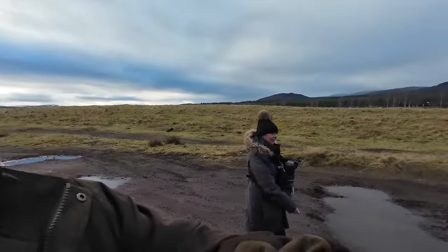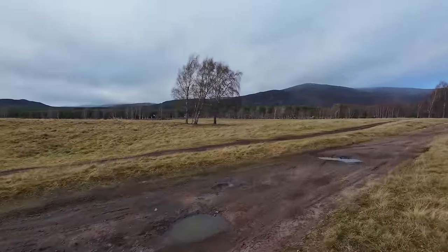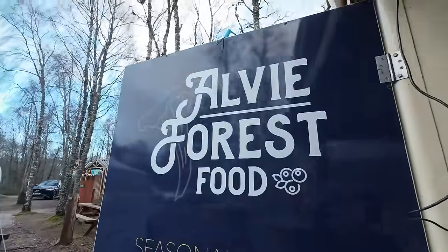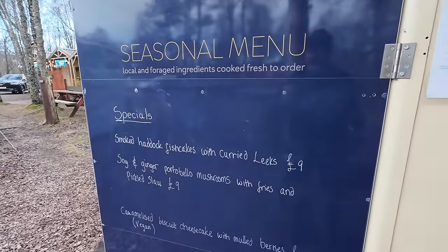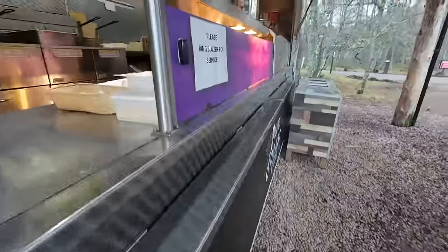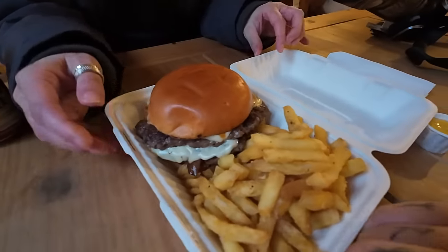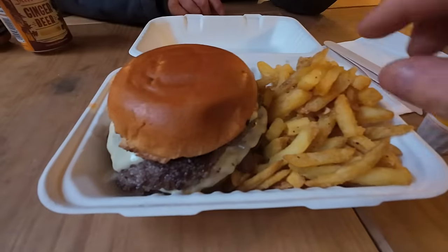We're not far from Chris and Alvy for his food now. I can smell a burger. It's just over there, look. Look at that. Doesn't matter where you look around here, there's a beautiful view. You missed that. Oh, did you nearly fall over? Damn it. Here we go. Waiting for my burger. Double smash burger with fries. Yum, yum, yum, yum.